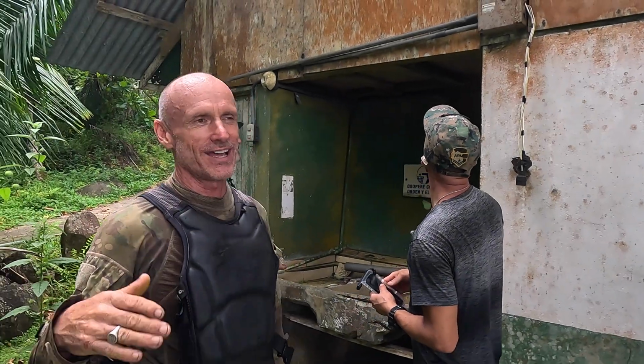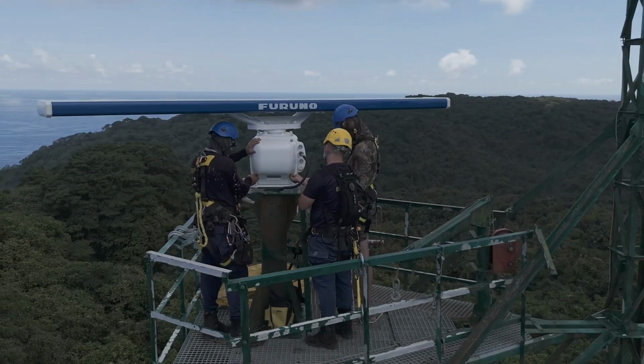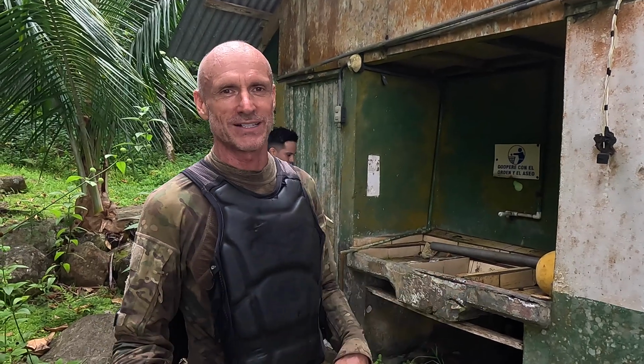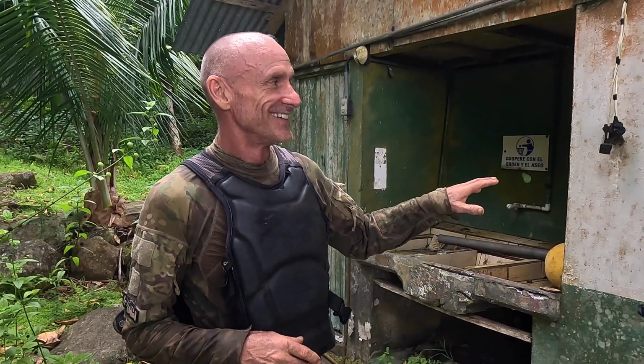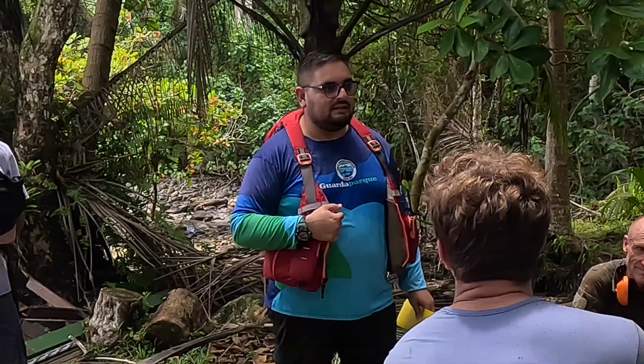So we're on Cocos Island. Last time we came, we put a big radar on top of the island for the Coast Guard Rangers. This is the old ranger station that we've got to pull to bits, and we've got to haul it all back to the mainland. But we just discovered that it's solid concrete. We've got some wood, I see that's plywood.